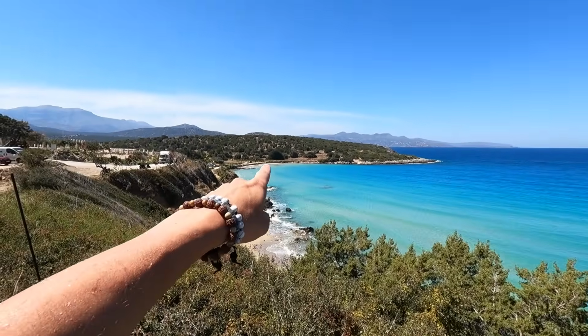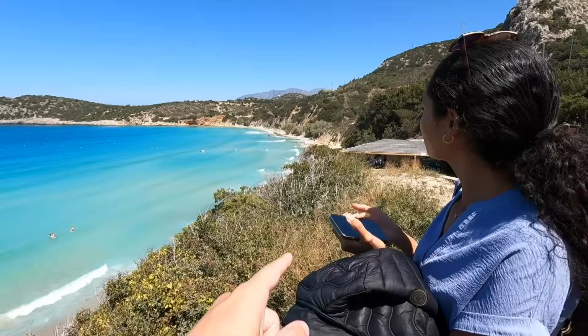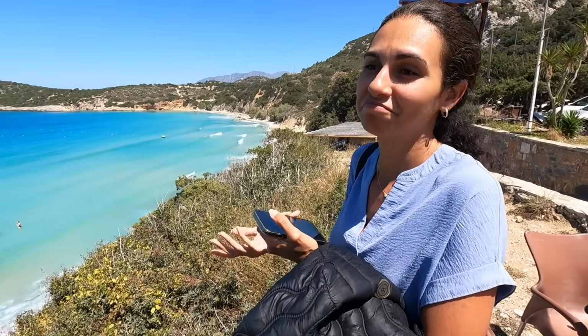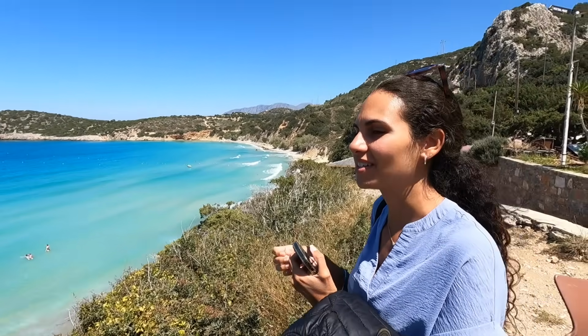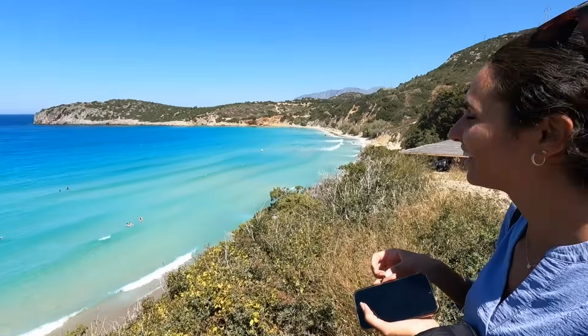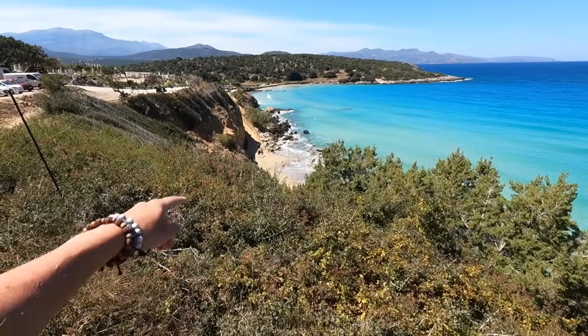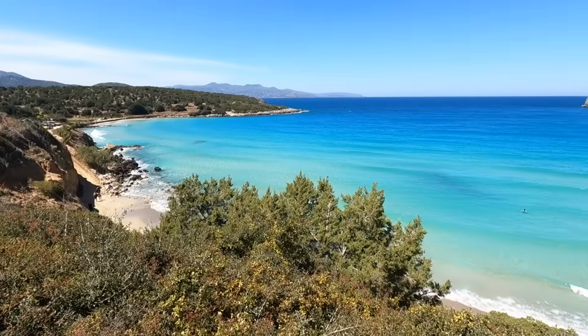Some beaches back there as well. I think the beach that we want to go to is this one, isn't it? Yes, I think so. We need to go down and see, because maybe we have to find some rocks to block the wind. Yeah, it doesn't seem too windy here right now, so it's actually quite nice and warm. There's a path down here too though. Yeah, we'll work it out.